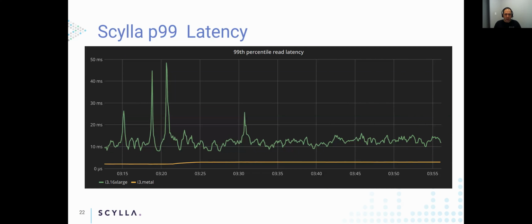Now, that's not bad, as I said, but when we look at the i3 Metal, which is the yellow line, it is impressively better. And all we did here was change the hardware. The 99th percentile latency is below 3 milliseconds for the whole duration of this workload. And as you can see, it's way less spiky. Again, all of that is coming from the hardware. The only thing we changed was the instance type.